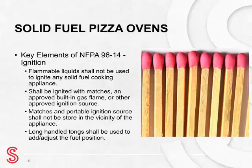Any type of flammable liquid is not allowed. It can be ignited with matches, an approved built-in gas flame, or other approved ignition sources. The matches or any other approved portable ignition source is not to be stored in the vicinity of the appliance. Finally, when adding fuel or adjusting fuel, long-handled tongs are to be used.